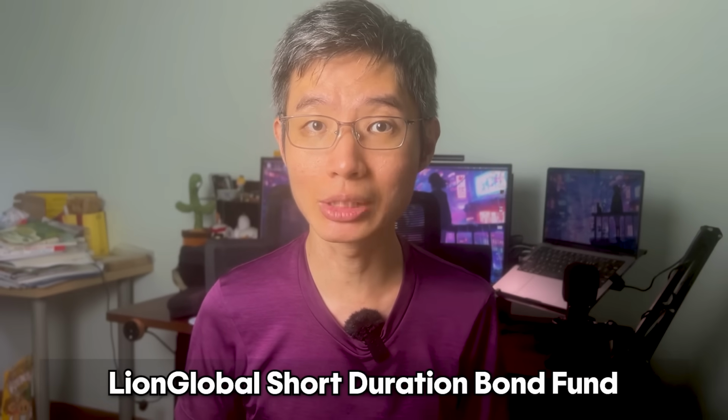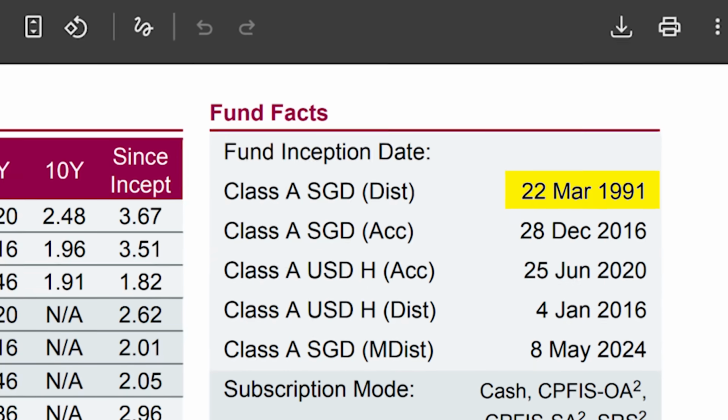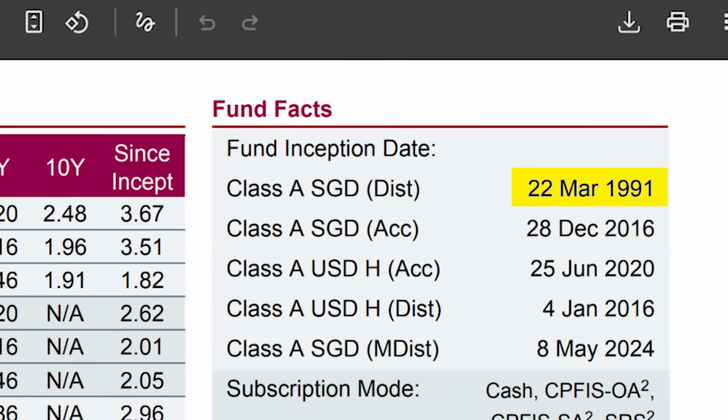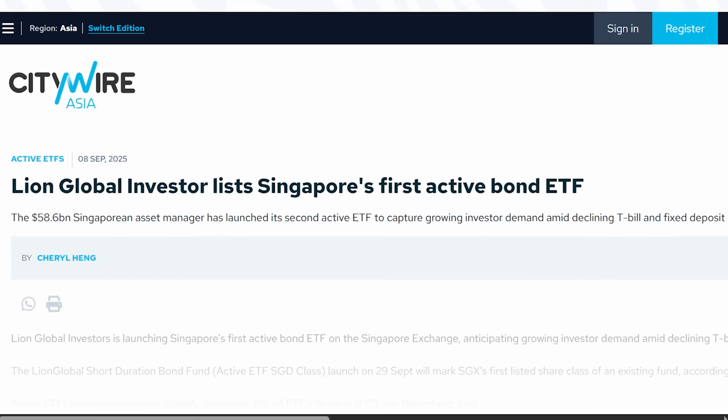Which brings a question: where else can income-seeking investors continue to earn a decent return without taking on too much risk? One answer is to look into bond funds, and among them is the LionGlobal Short Duration Bond Fund. While the unit trust version of this fund has been around since 1991 and is probably older than some of you guys, LionGlobal will be launching the active ETF version later this month.